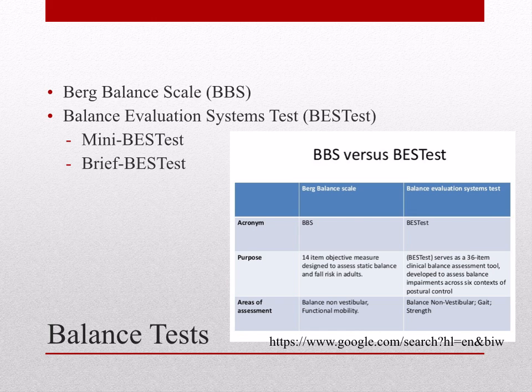Since the study was about being able to identify fall status in patients with COPD, they administered balance tests throughout the study. These are the 4 big ones that they used. So the Berg Balance Scale, or the BBS, has 14 items that assess one's performance on specific functional tasks, scored from 0 to 4, so the higher the score, the better the balance performance was.